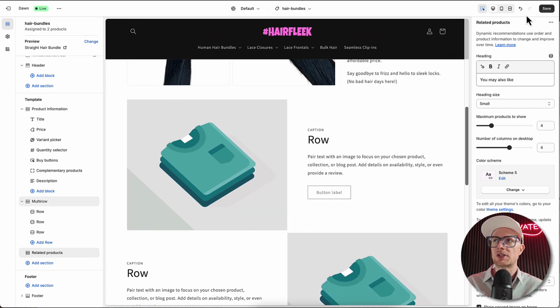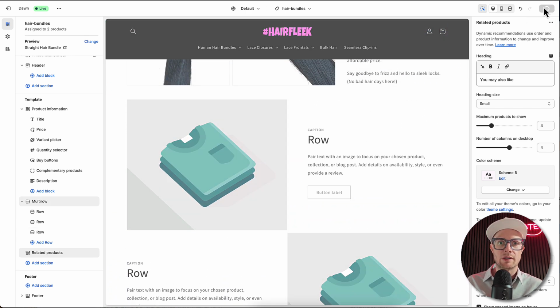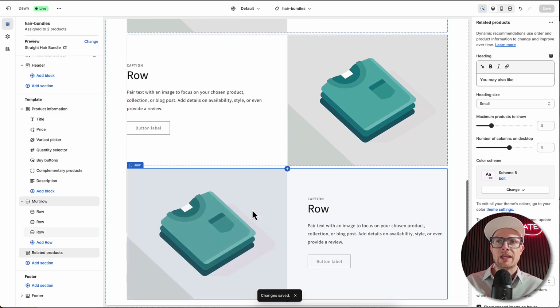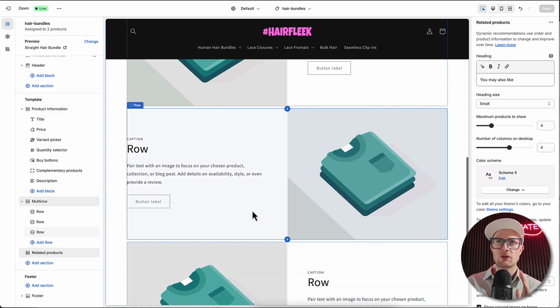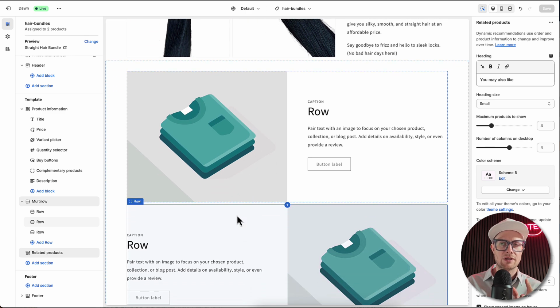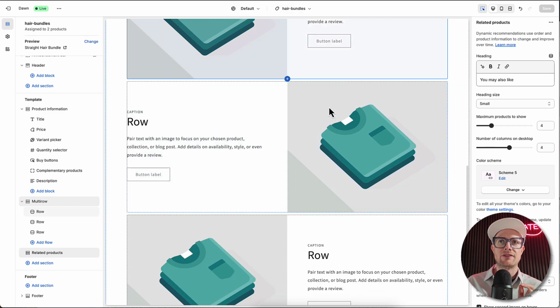So the next step, which I'm not going to do while I'm filming this because it's going to take a little bit of time, we would create some photos. And remember, if you create this product template and it's going to be for both the body wave and straight, we have to make sure this information makes sense for both the body wave and straight products, because it's going to show up on both products.